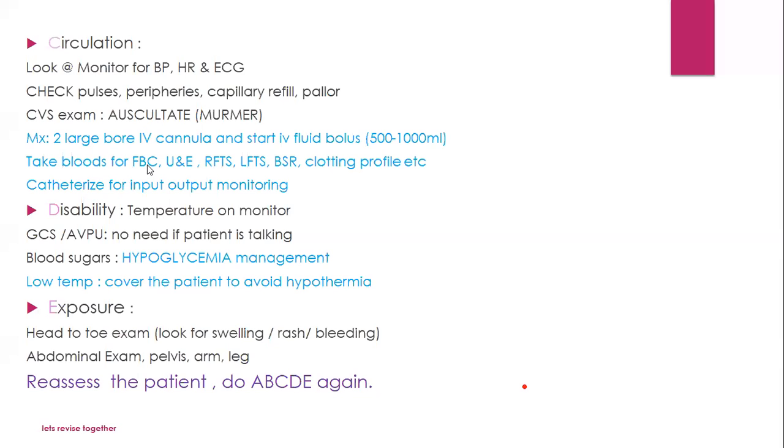Okay. After that, you will catheterize the patient if it is relevant, like if you are dealing with a hypotension scenario. In most of the Simman, catheterization is not needed, but if it is relevant, you are doing protocol, obviously you need to catheterize, so you can verbalize here. Next is disability. In disability, you will look for temperature.